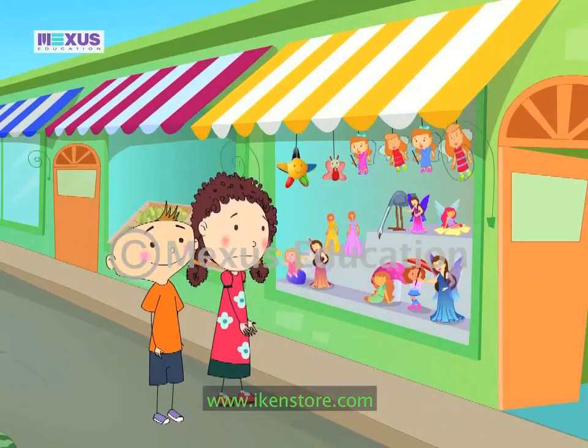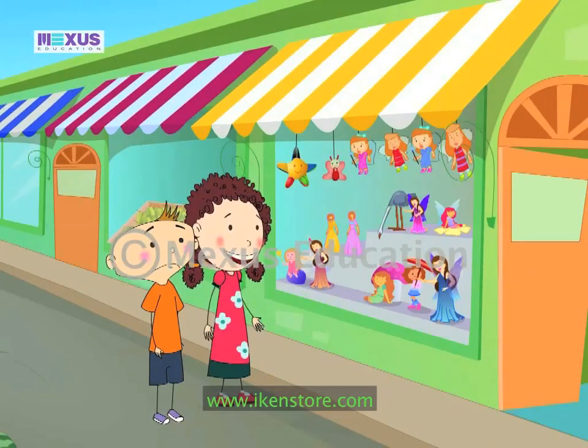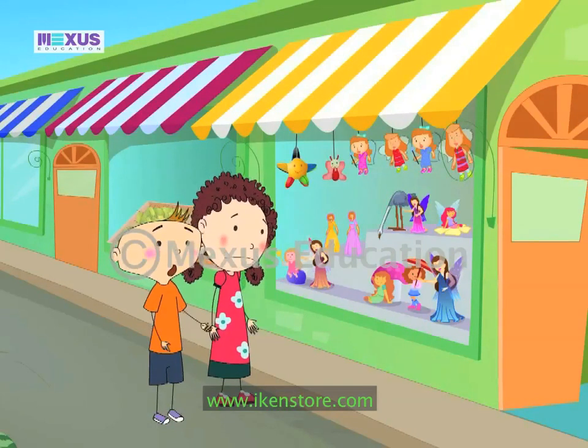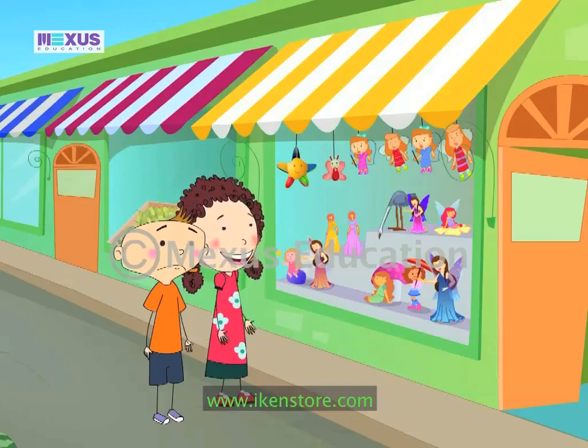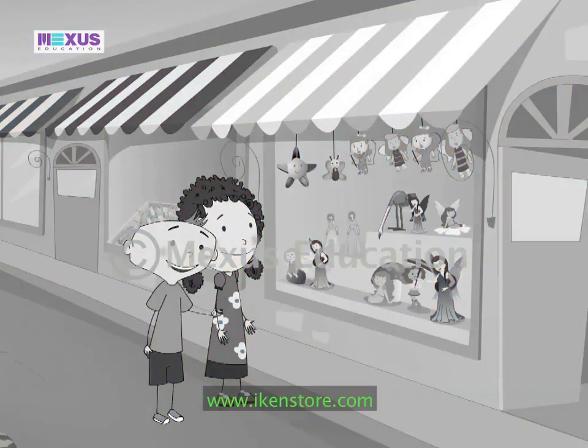Oh no! Where is the doll gone? It is not there anymore. Oh no! I guess now I will have to find another gift for my birthday. So, why are we waiting out? Let's go inside, Zizi.